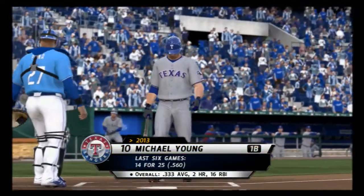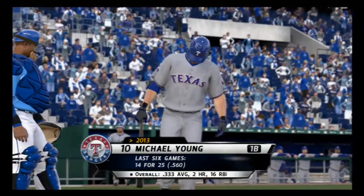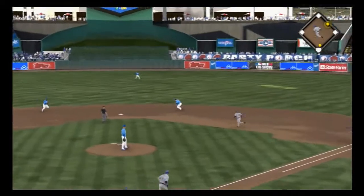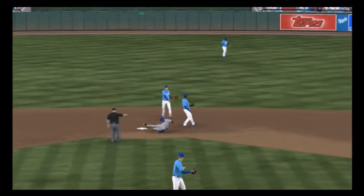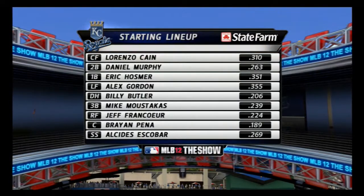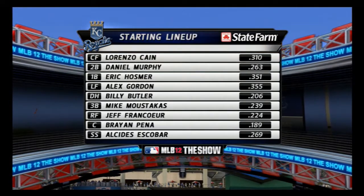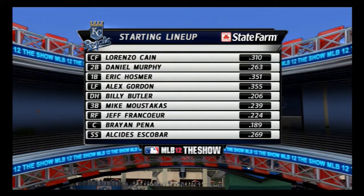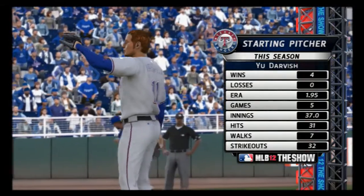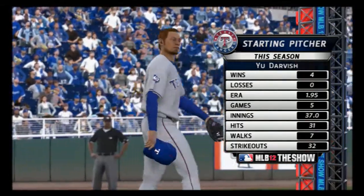Michael Young will stand in, hoping to just keep riding the hot streak. Now here's a ball hit hard on the ground to second. He's up. And an underhanded throw is in time for out number 3. Starting lineup for the Royals looks like this. And look there at the starting pitcher charged with facing these guys as his numbers are on your screen.